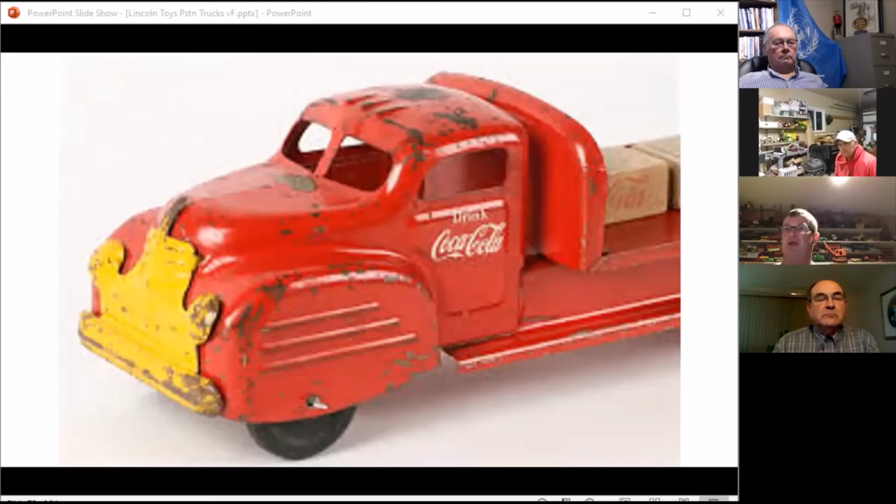Just a nice little play value truck. Coke is the only thing that these were used for. I do know of a prototype, we believe, which is Orange Crush. And I have also heard that they made a Verner's Ginger Ale truck, but I've never officially seen one. So something to look for when you guys are out there. Next slide.